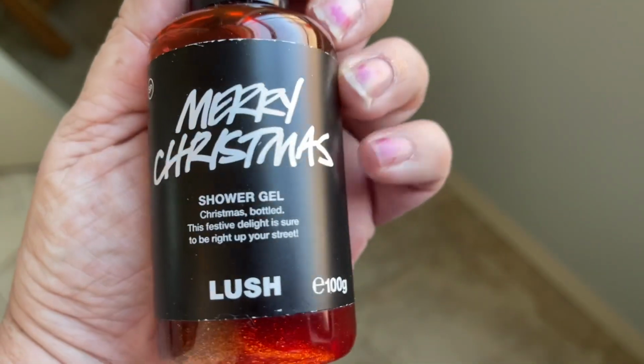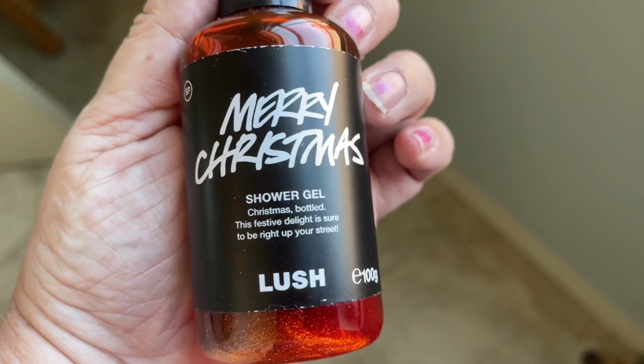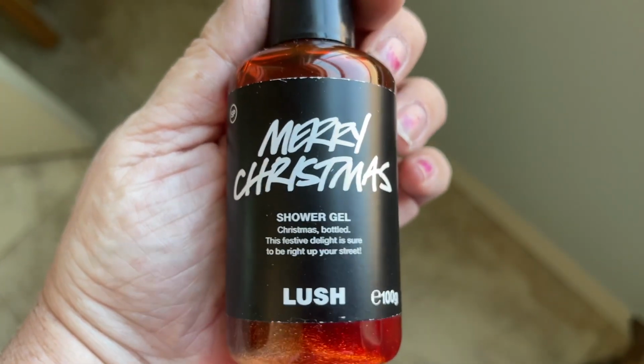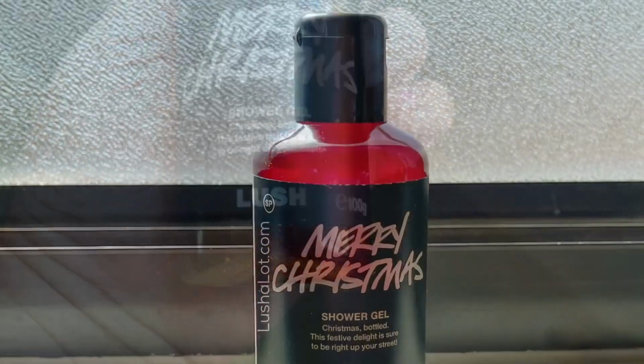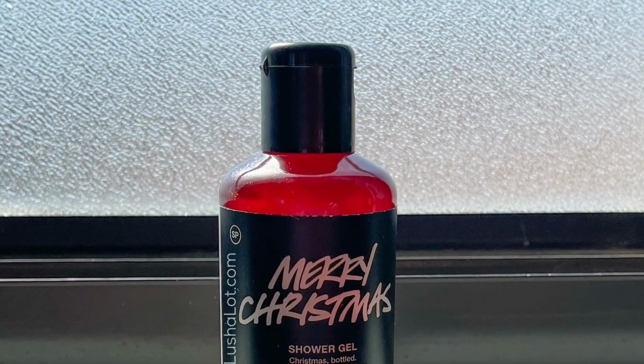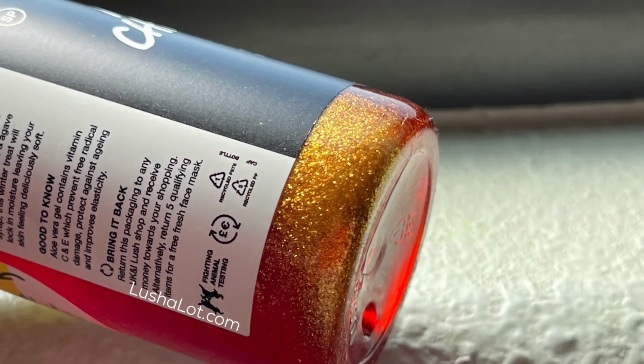This is like a 5 out of 5 shower gel. So it'll be interesting to see if at some point down the road, if Lush actually sells this as an item for Christmas. I think that they should. It is very sweet, but it really smells like cherry, and I love it.